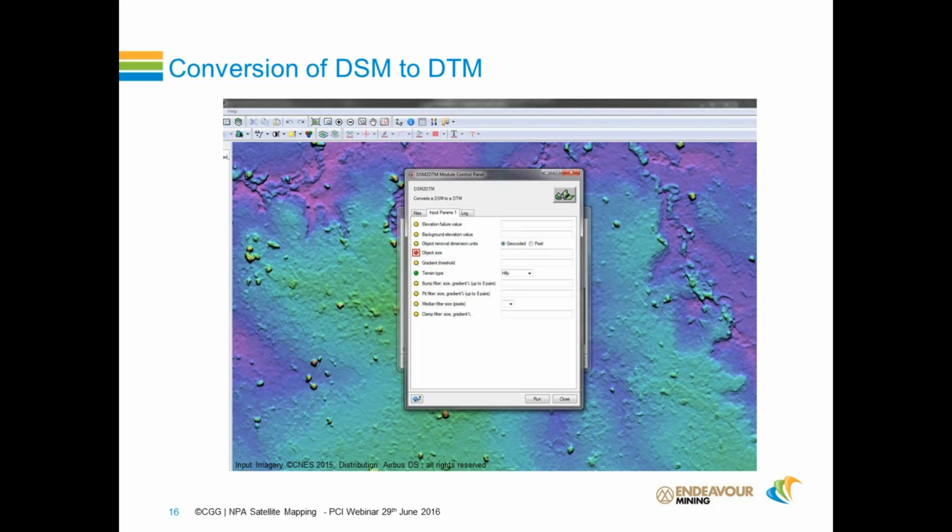In this case we ran it through a range of different ones and built that process up. So we started with an object size of 10 and then increased that to show a progressive or cumulative change in terms of the filtering so that we could easily track back and edit and iterate as required to ensure we weren't removing any of the topography at the same time. And that process seemed to work pretty well here, and you can also change the terrain type to hilly, or there's mountainous and flat as well. So there are lots of different tools that in this case weren't used but can be used for some of those more complicated areas.